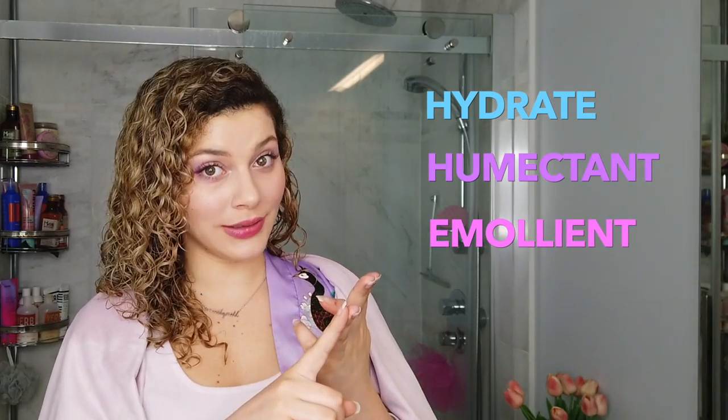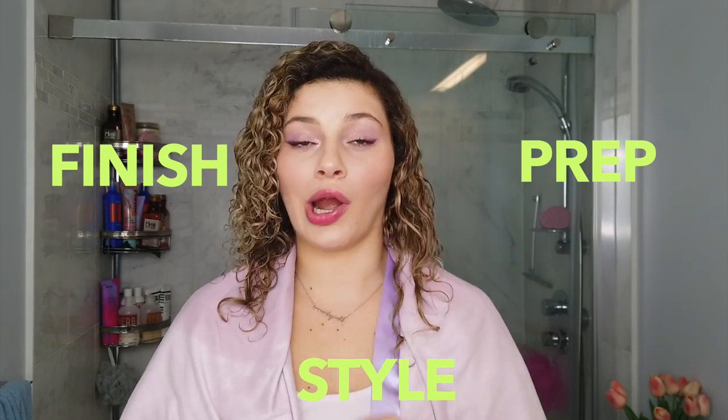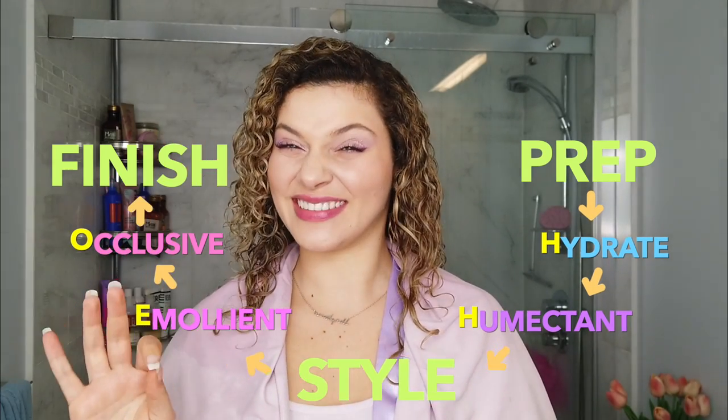So basically, when you have all of your ingredients layered, the perfect recipe and formula is hydrate, humectant, emollient, occlusive, or HAIL for short. HAIL! Prep, style, finish is the method, where HAIL is the formula. And that brings us to our next steps. We need to style and then finish.